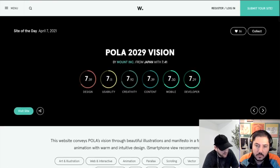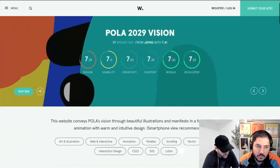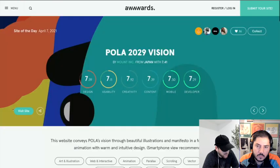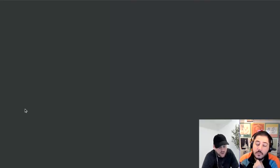And let's take a look at the site. So I had to go through the overview first. So it's pola.com/we care more. So the first part of this, in my opinion, is we need to figure out what this site does in the first 5 to 10 seconds.